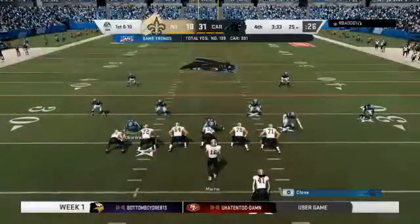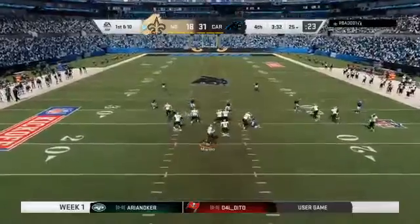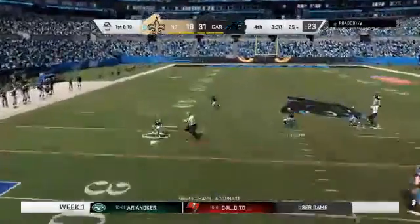The Saints offense on the field, ready to get their drive started. And the turnover last time, that's sort of been symptomatic of their struggles here in this one.